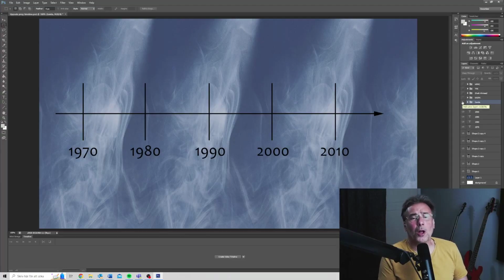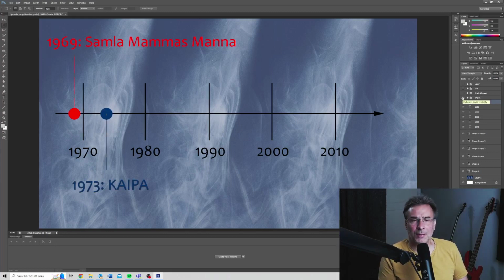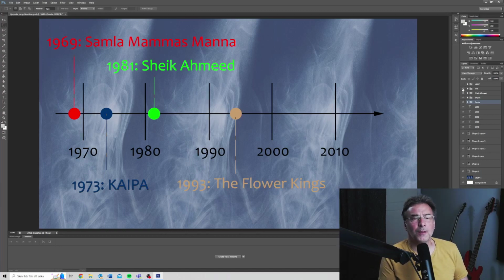So let's start a long time ago. Samla Mammas Mamma, they started their career back in 1969. I was like 6 years old. Kaipa appeared in 1973, and they're still going strong. That's kind of fantastic, I think. Sheikh Ahmed, 1981, that's when we started. The Flower Kings, 1993, that's when they started. And then we have Hasse Fröberg Musical Companion, started 2010.